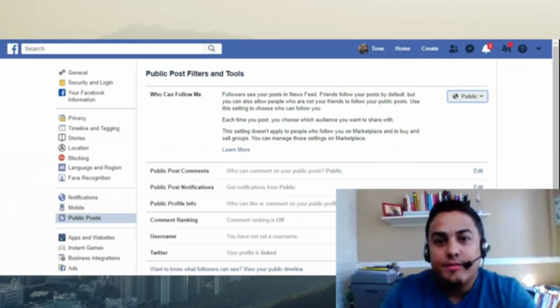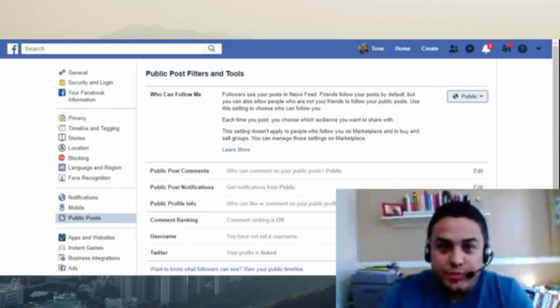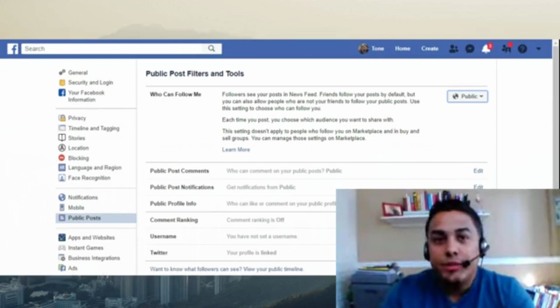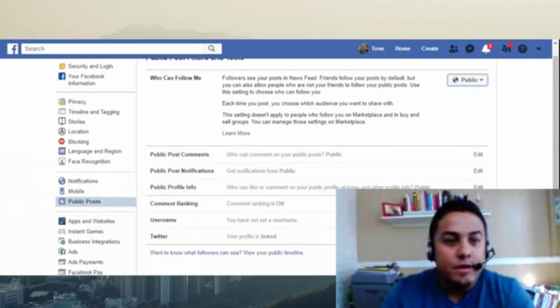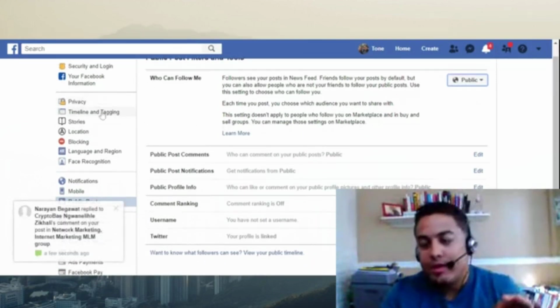When I looked at my feature as far as how many people were following me, I have about 500 people outside of my 3,000 plus friends on Facebook who are following me. So that was important. And here's some other things you want to do. Who can comment on your post? You want to make sure that that's open to the public. Who gets notifications when you go live? Those things you want to make sure that they're on.